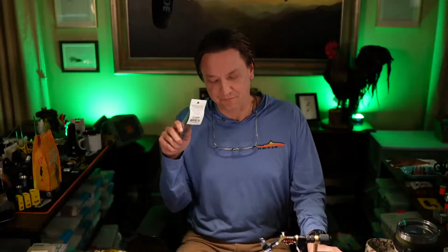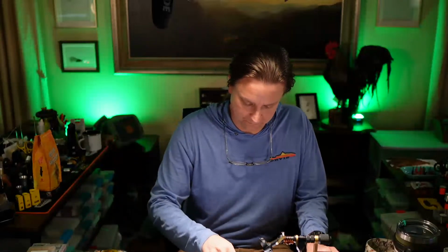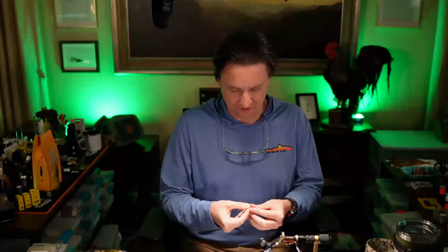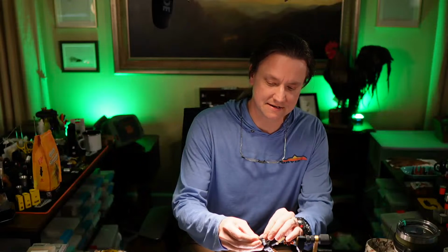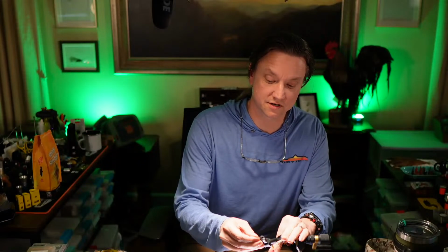So Katie's letting the dog out, so I'll tell a story real quick on this Caribou Caddis. So in my hands right now is the first one I'm going to show. I was fishing the Green with Colby Crossland this past spring. No, it was after IFTD, so it was this past fall.